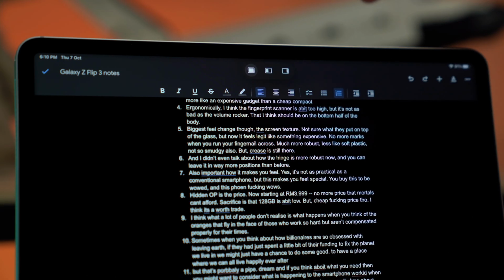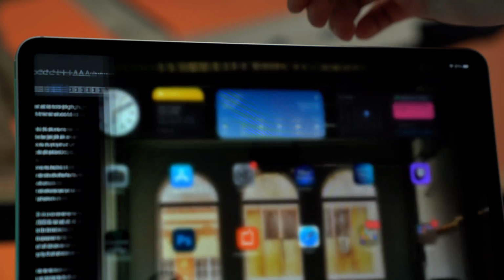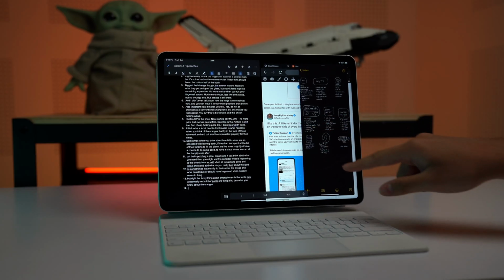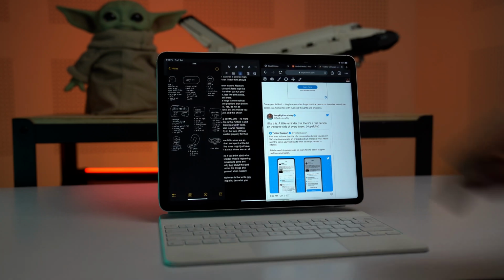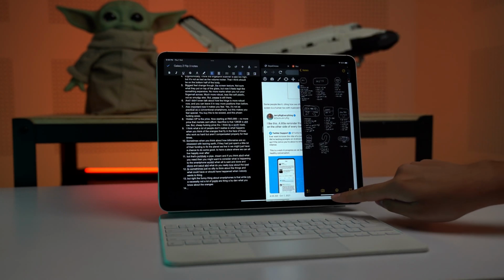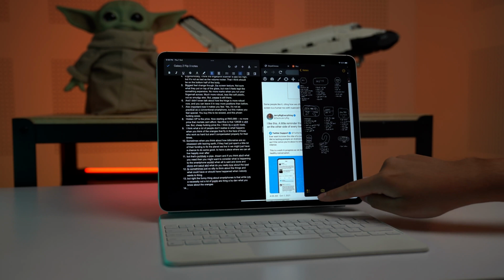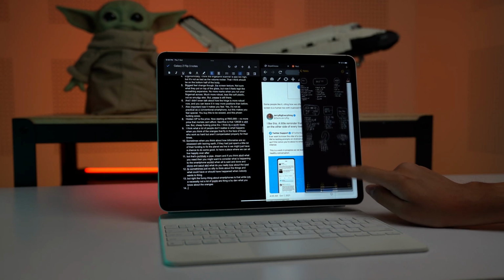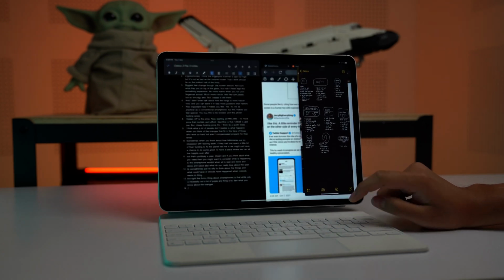Snapping windows and creating new split view spaces is very intuitive. I also love the fact that I can always pull in my floating windows from the side, even in split view, which was something I actually couldn't even do on the MacBook Pro 16 when I reviewed it last. In fact, I think that they've done such a good job with the multi-window multitasking that I ended up enjoying working on the iPad Pro more than I did working on the MacBook Pro 16.